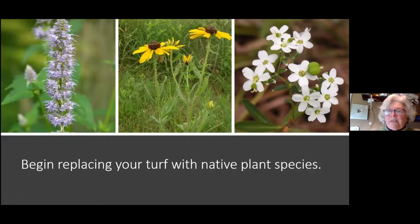So replacing your turf is pretty easy, actually, because you can use native plant species. And what I would like you to remember or realize anew is that everything around us was at one point in time vegetated with native plants. Big ones, little ones, native grasses, native forbs or flowers, native trees and shrubs, native mosses, native sedges, vines, all of those things. But unfortunately, it has been very quickly replaced with non-native things that really don't function anywhere near to the degree that our native plant species do.